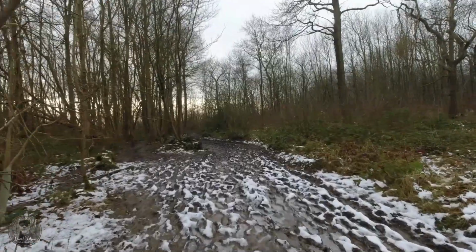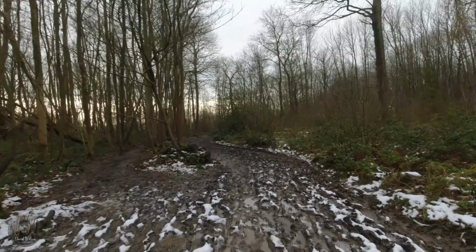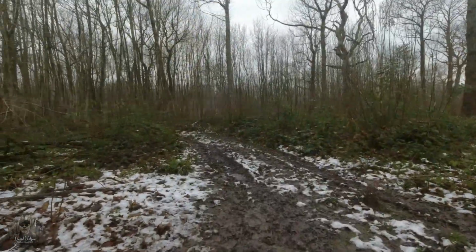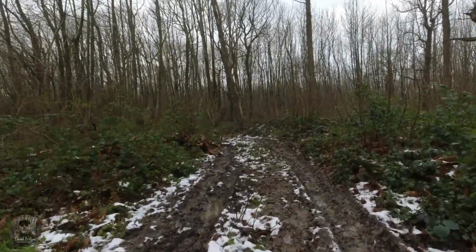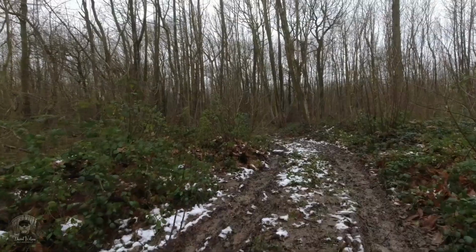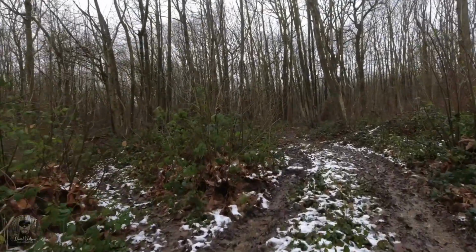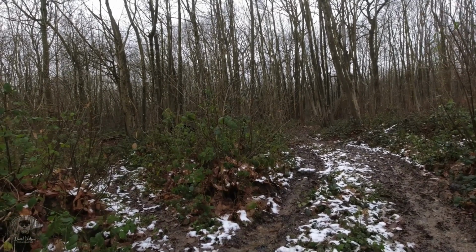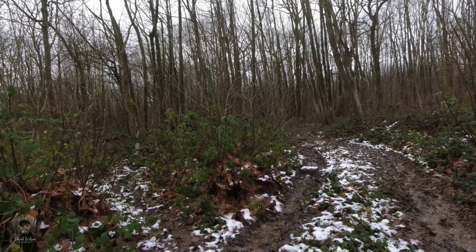I'll tell you something, these boots are going to take a good clean. And the gaiters are filthy. Well, I'm not sure what path to take. I seem to be getting myself a little bit lost in this woodland. Trail is, to put it mildly, messy, so I'm going to call it quits. Double back a bit and take the blue trail back to the start point.